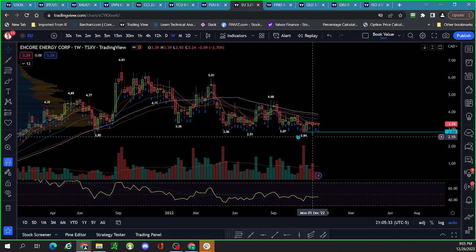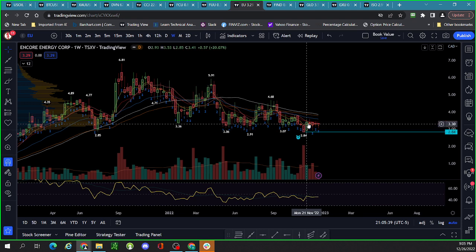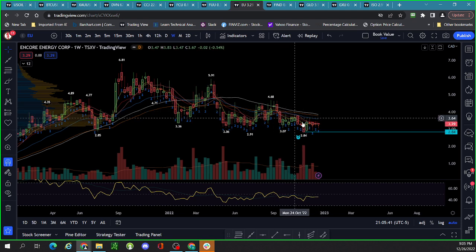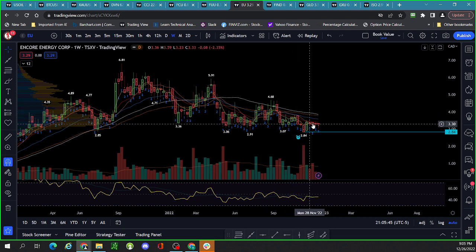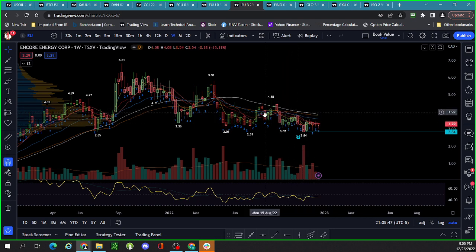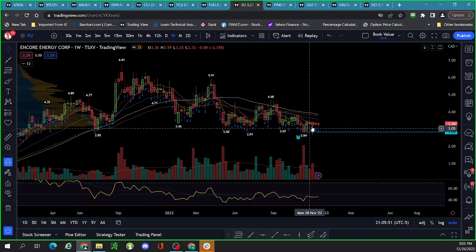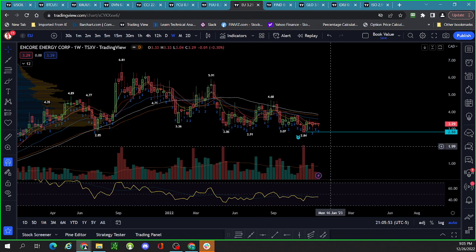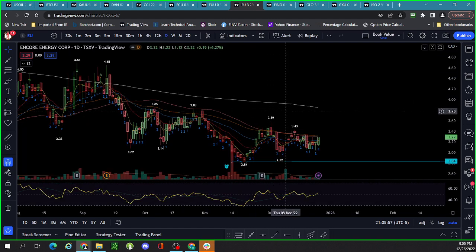What is this low? 292, 10 cents. You can just say it's a weekly double bottom here. But there's nothing overly special about the action here. We have not seen a true momentum shift. It's just kind of down, sideways, down, sideways. You need to start to see that kind of change. But for the moment, that's where Encore is at.